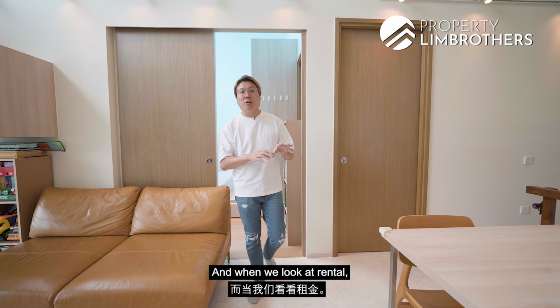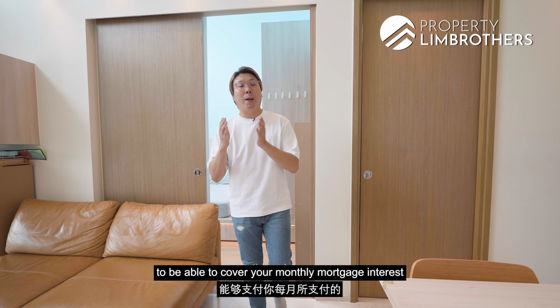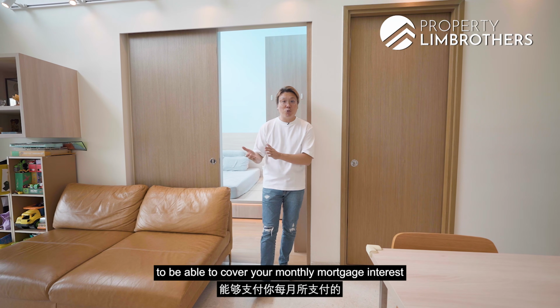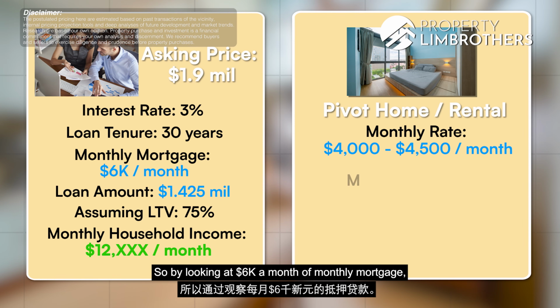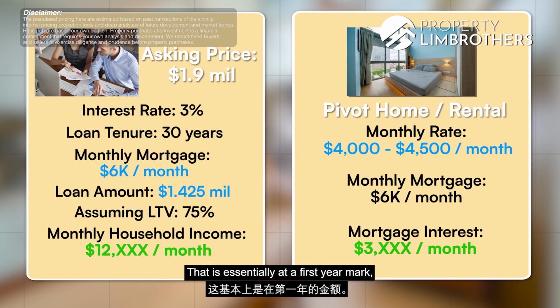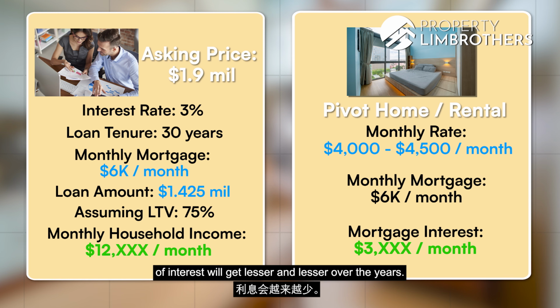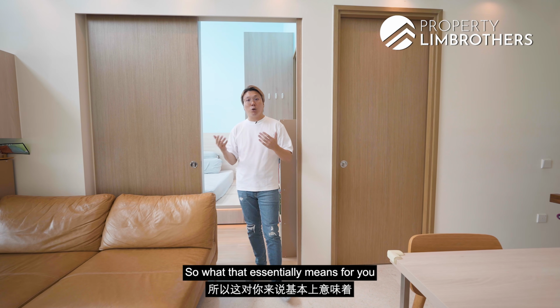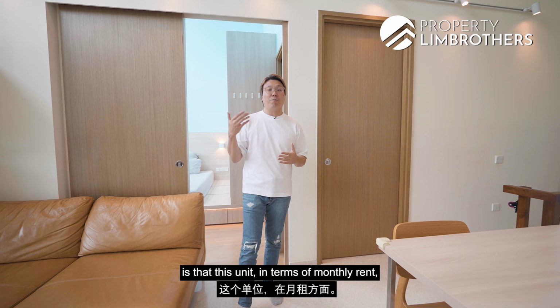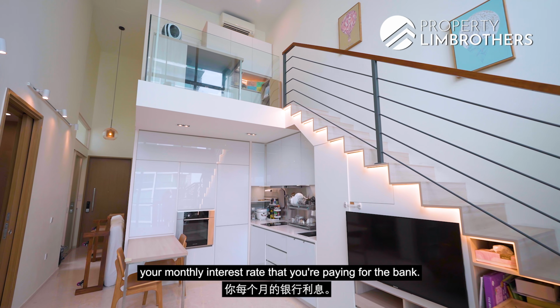And when we look at rental, especially for a freehold property, you essentially want your monthly rent to be able to cover your monthly mortgage interest. By looking at $6,000 a month of monthly mortgage, that splits up to about 3,000 odd per month in terms of interest. That is at the first year mark, but gradually the amount of interest will get lesser and lesser over the years. So what that means for you is that this unit, in terms of monthly rent, can very comfortably cover the monthly interest you're paying to the bank.